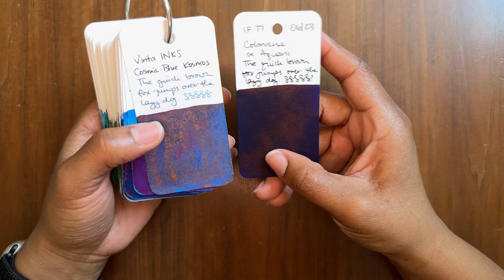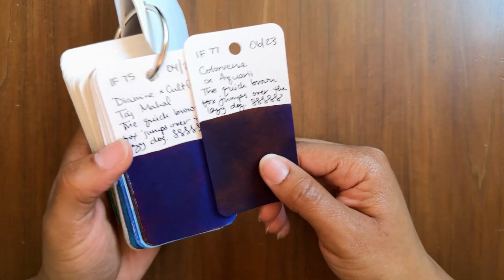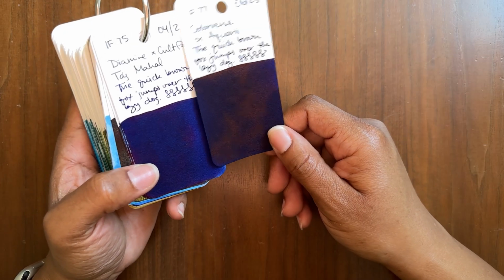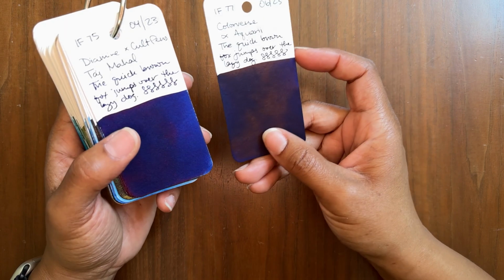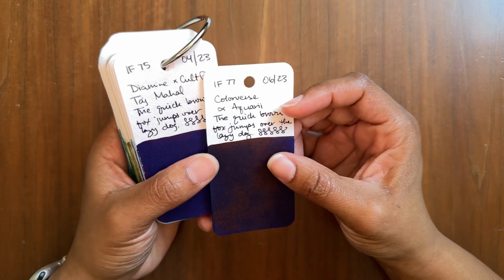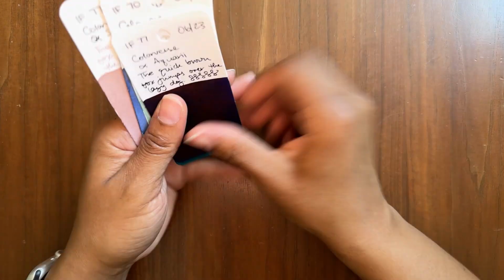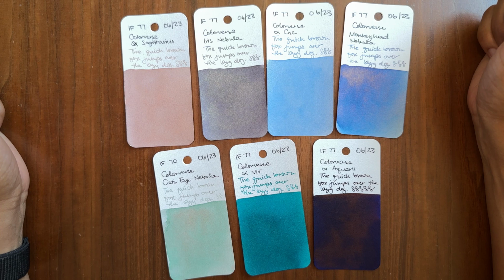Okay, Colorverse Alpha Aquarius. Just want to try this out. See the two of those next to each other. I wonder what it looks like next to Taj Mahal. It's definitely a deeper color than Taj Mahal. I would prefer Taj Mahal over Aquarius because this one actually still looks blue. This one is super duper dark. All right, so these are all of the colors from the June 2023 Ink Flight box.